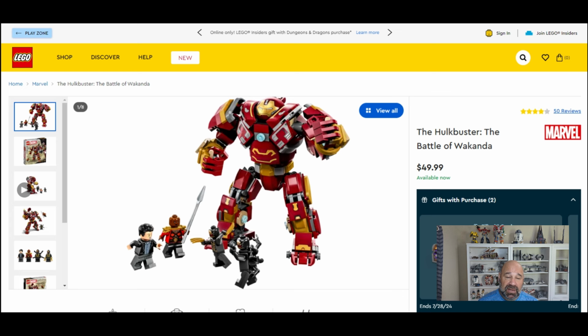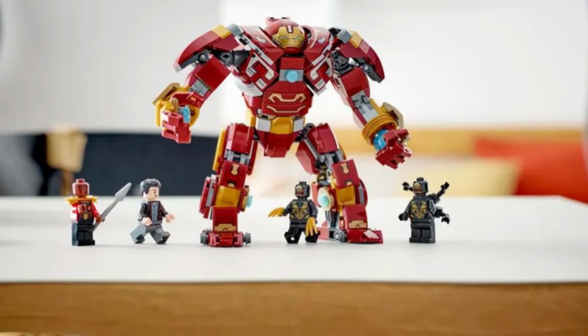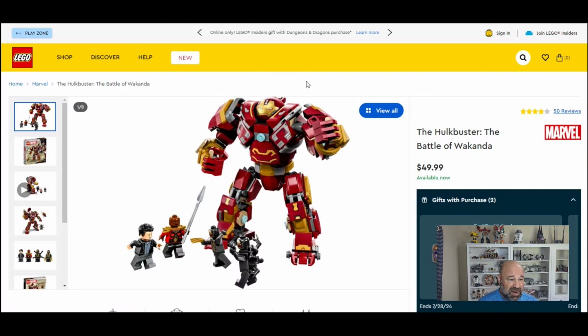These minifigures are not special. They're not spectacular. This is probably the 4th or 5th or maybe even 6th iteration we've seen of the Hulkbuster in various forms. And this set just isn't fun. The Hulkbuster itself looks great. I do like the scale of it. I do not and will not pay $40 or $50 for this. The minifigures are nothing to brag about.